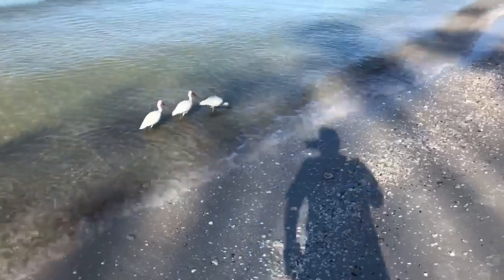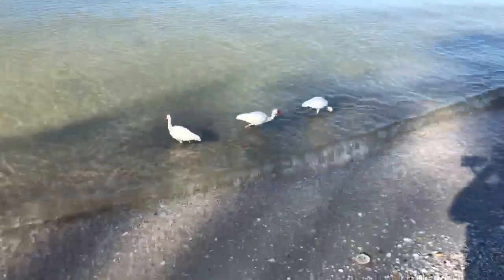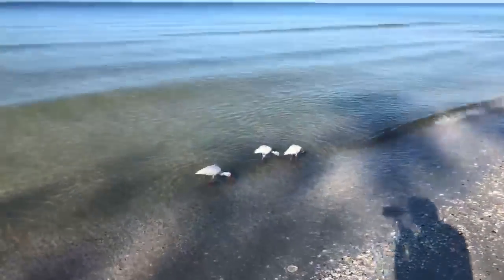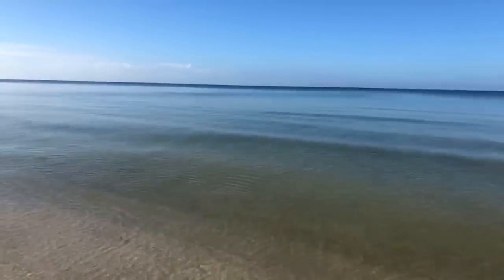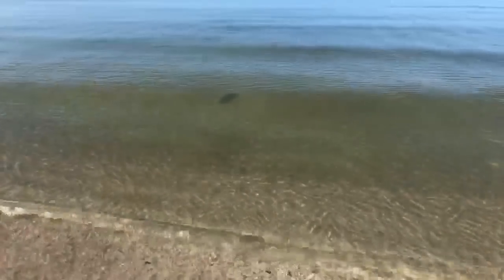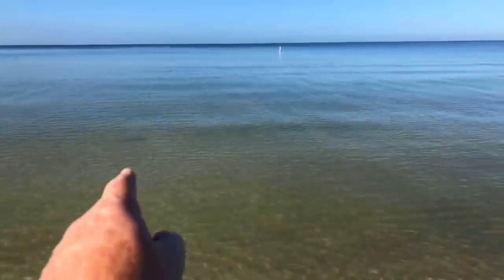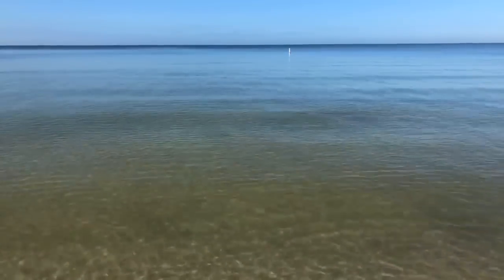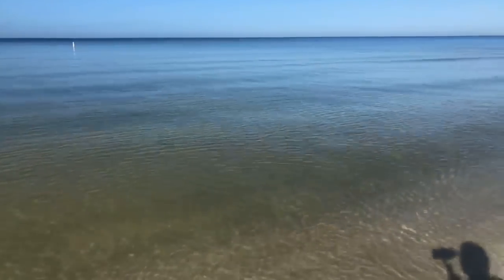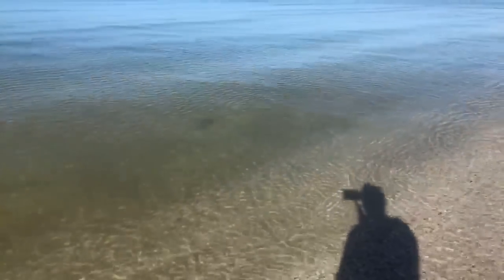This is what they do all day long, walk up and down the beach, probing into the sand, looking for something to eat. The snook are just offshore here. There, you can kind of see it out there. See that dark little object out in the water? That's a snook. There's several of them out there. There's one a little further out right in there. Sometimes if I stand still, they'll come in closer. Here comes one. I don't know if you can see, they're really hard to see.